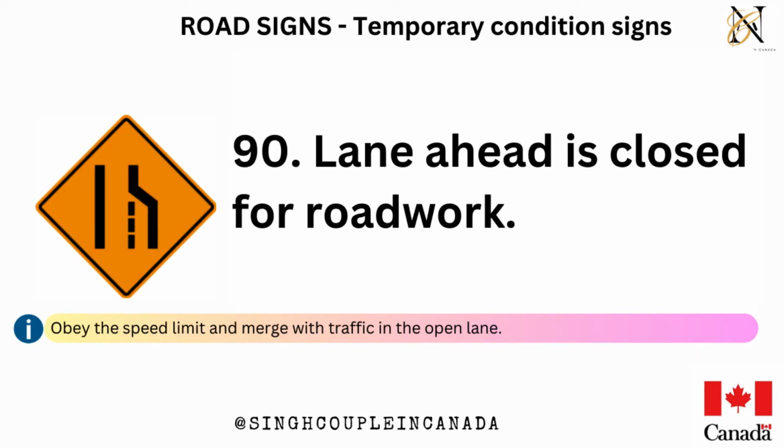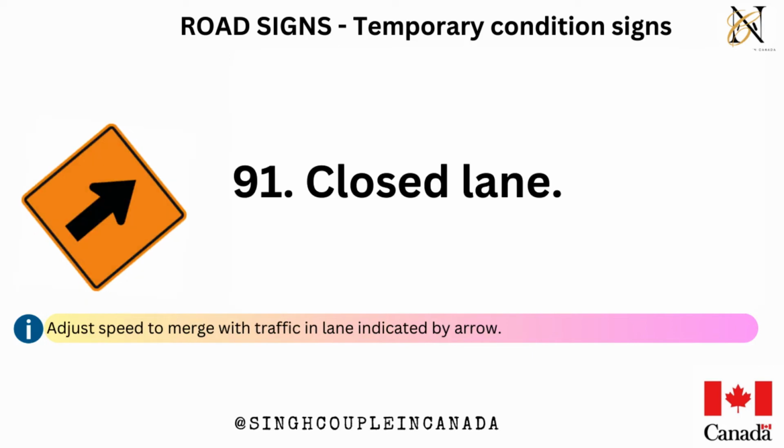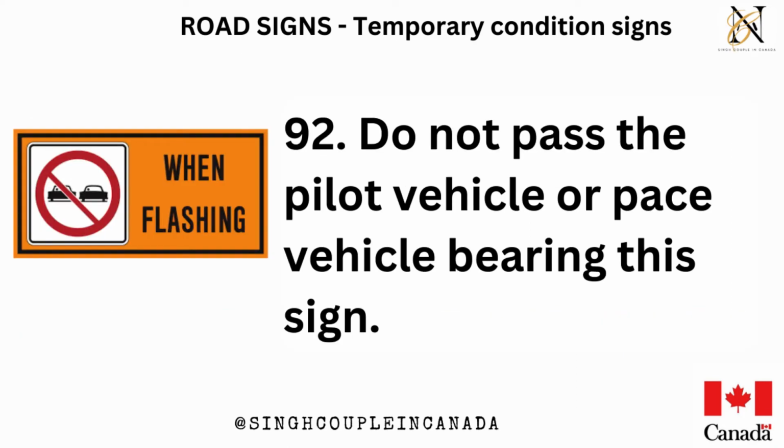Lane ahead is closed for roadwork. Obey the speed limit and merge with traffic in the open lane. Closed lane. Adjust speed to merge with traffic in lane indicated by arrow. Do not pass the pilot vehicle or pace vehicle bearing this sign.